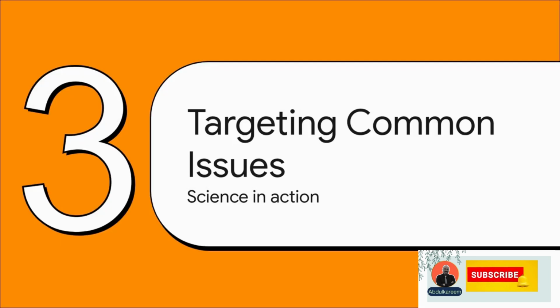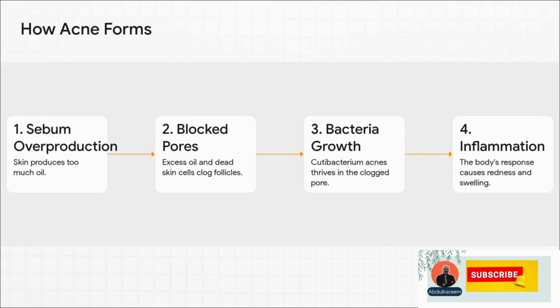So we've got all this great science, but how does it actually apply in the real world? Let's connect these ideas to some of the most common skin and hair issues that, let's be honest, most of us have dealt with. Acne, right?